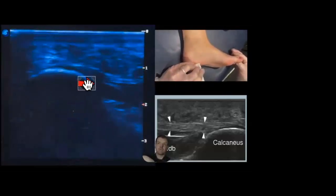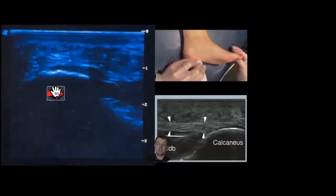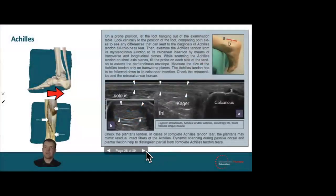And if they've got a heel spur, you'll see changes on the calcaneus. You'll see like a little calcification on the end. Okay. So that's plantar fascia. Just go back to that one.